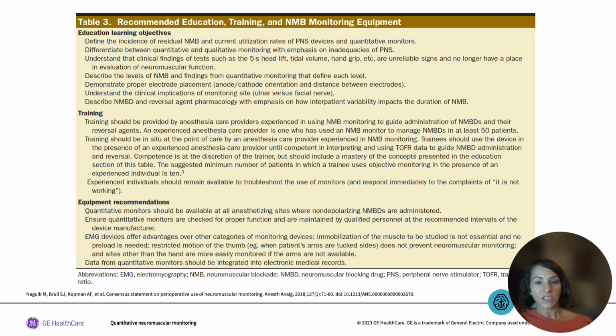And fortunately, the difference between now and when we implemented it, and even 2018 when these consensus guidelines came out, is that we have a major authoritative body saying that quantitative monitoring should be the standard of care. And so that will push people to be more likely to implement, because I will say, even in our institution, after these guidelines came out, we had a whole other educational series about, okay, now it's really time.